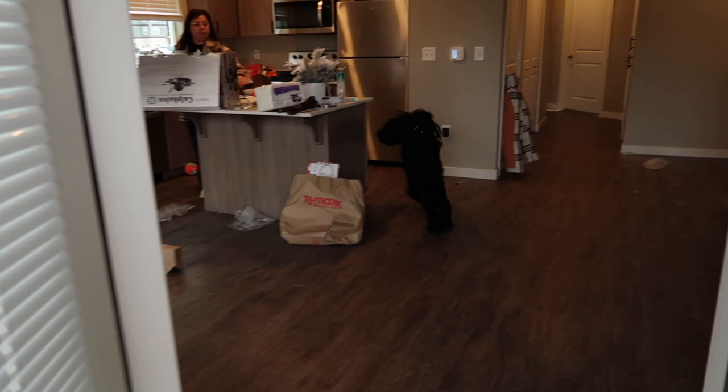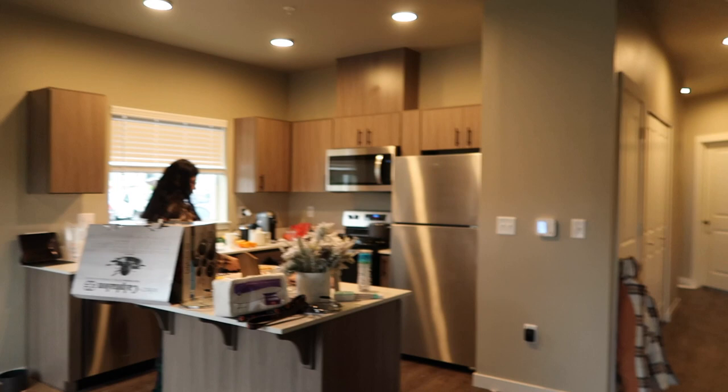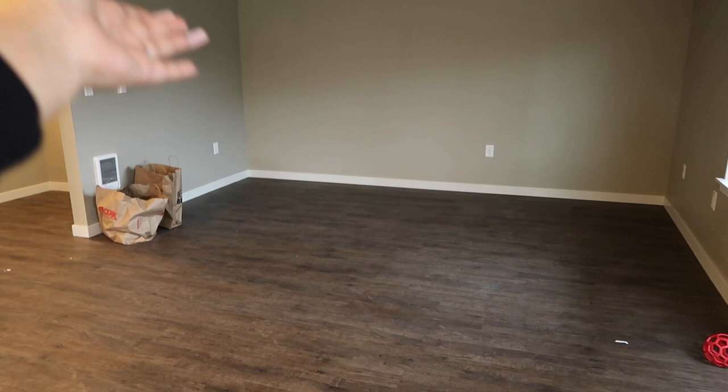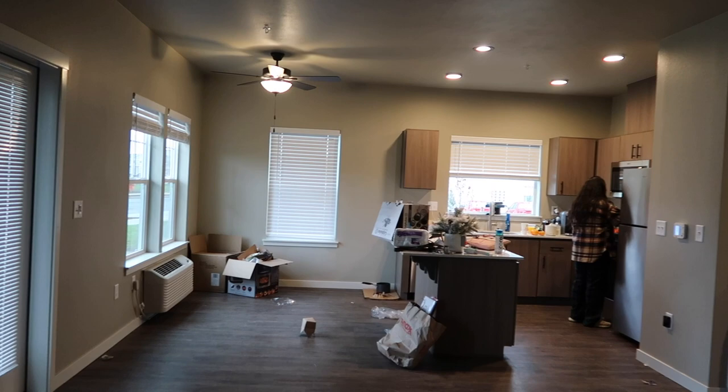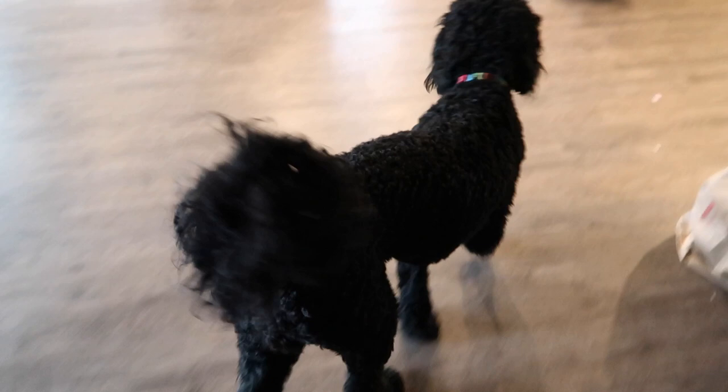We have a mess, you guys. But look how big it is. This is really big compared to our other apartment. And the open space, I just love it so much, you guys. Look, let me show you guys from over here. Look how big it is. Why are you following me? And then over here. Look how comfy the bed is. Let me show you guys.